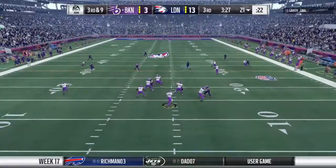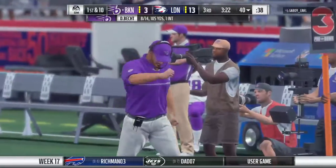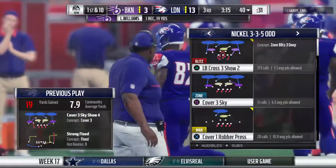He'll look to throw. He's got a man. It's Williams. And he will have a first down here at about the 40. And the play goes for 19 yards. Gives him a new set of downs.